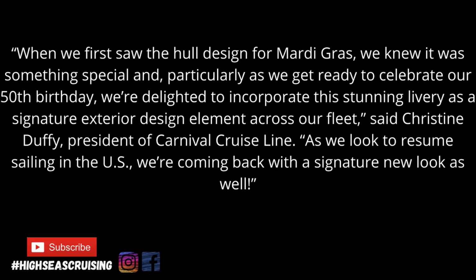"When we first saw the hull design for the Mardi Gras, we knew it was something special, and particularly as we get ready to celebrate our 50th birthday, we're delighted to incorporate the stunning livery as a signature exterior design element across our fleet," said Christine Duffy, president of Carnival Cruise Line. "As we look to resume sailing in the US, we're coming back with a signature new look as well."